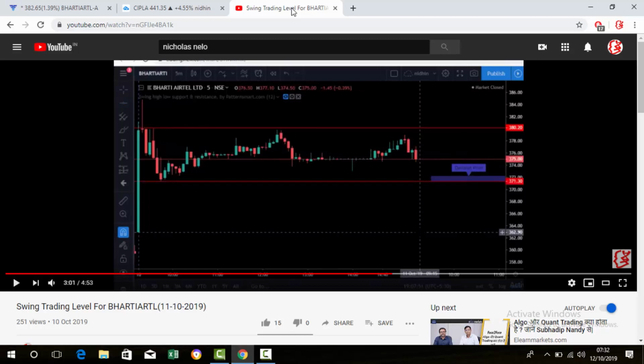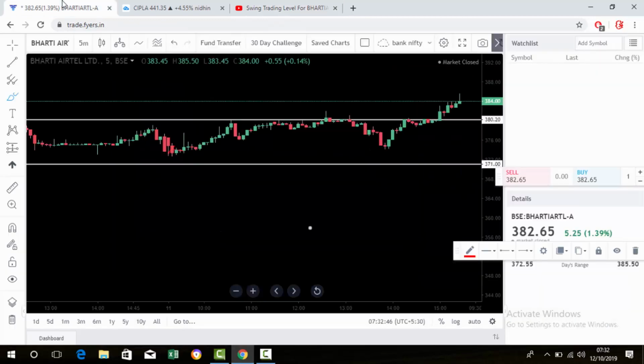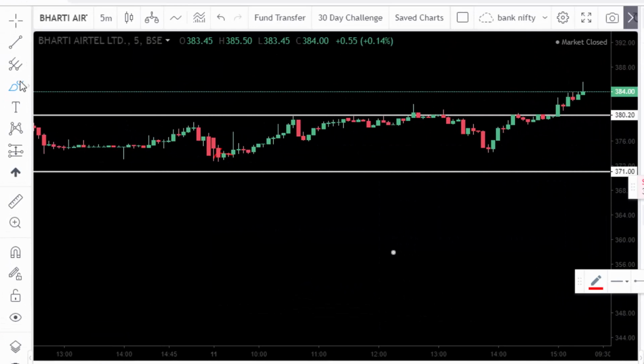Yesterday we were discussing the swing trading level for Bharti Airtel. With the help of the swing trading tool, the decision point tool, we got two levels: 380.20 and 371.30. Let's see how it worked. So we marked 380.20 and 371. The market opened in between these levels.